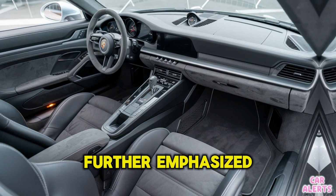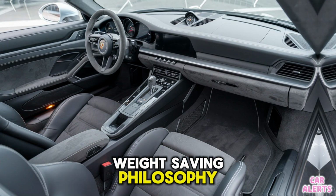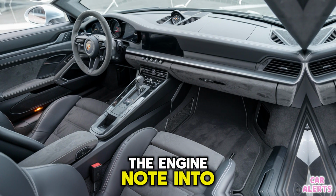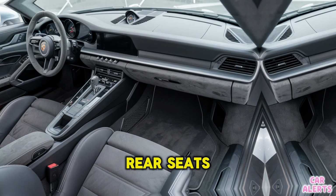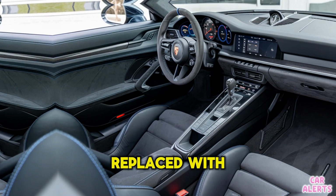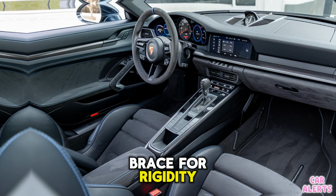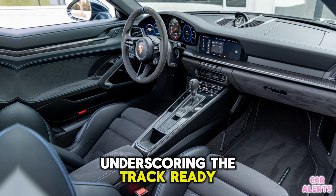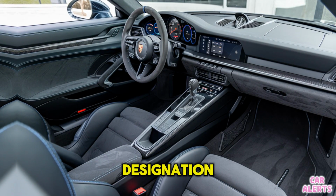Lightweight door panels further emphasize the GT's weight-saving philosophy. Sound insulation has been reduced to let more of the engine note into the cabin. Rear seats have been deleted entirely, replaced with a crossbrace for rigidity. A fire extinguisher is mounted in the footwell, underscoring the track-ready intent of the GT designation.